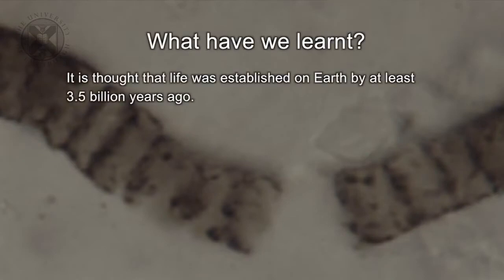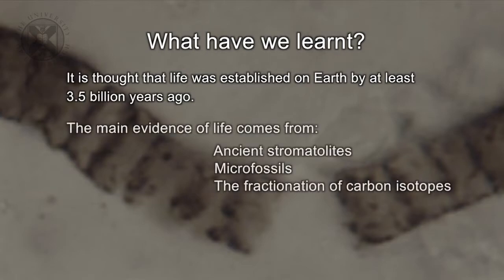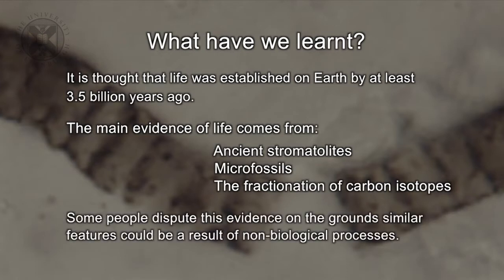So what have we learned? We've learned that it's thought that life was established on the Earth by at least 3.5 billion years ago. The main evidence of this life comes from macroscopic features such as stromatolites, microfossils of creatures, and independent chemical alterations such as the fractionation of carbon isotopes. Many people dispute this evidence on the grounds that similar features could be a result of non-biological processes, but it does show that the search for life on early Earth and the evidence for life on early Earth is an ongoing challenge of astrobiology, and this work will reveal whether the early life on Earth was established 3.5 billion years ago or earlier, and what the nature of this life might have been.